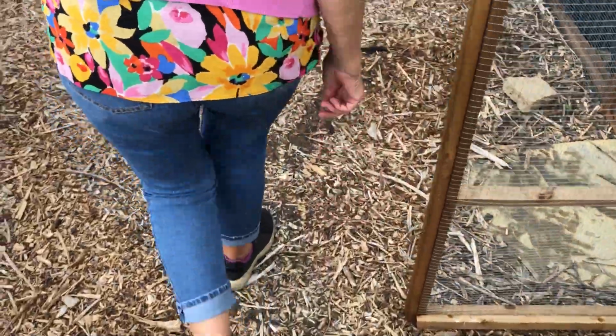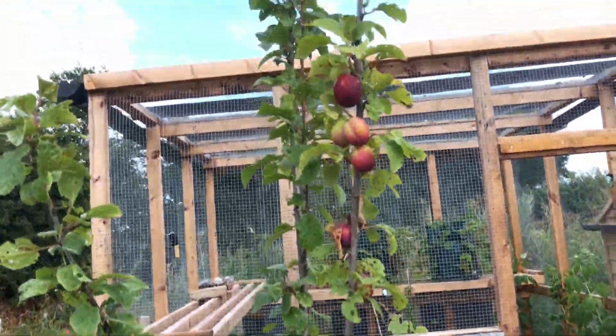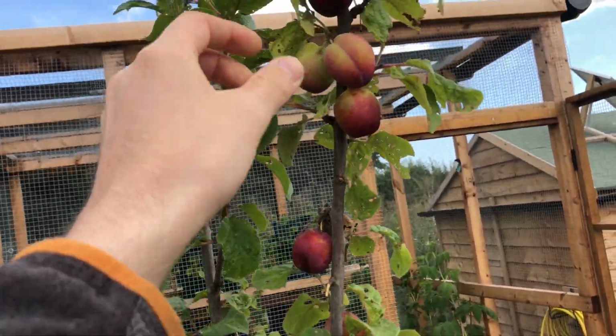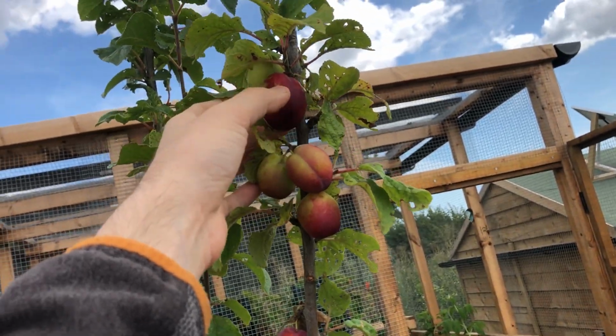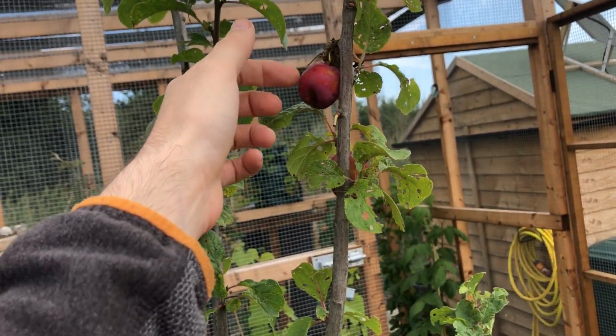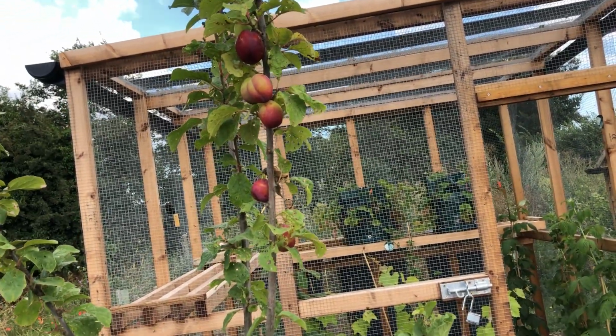And then we've got this plum tree here, which has actually produced fruits this year. This is lovely. So we have picked a few fruits off this. Obviously, when they've gone red now, we could pick that. And then we'll probably leave that one, sort of that one and that one, and let them ripen up in a little brown bag.